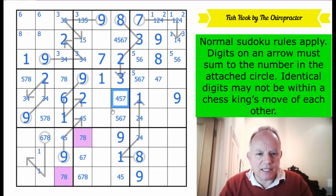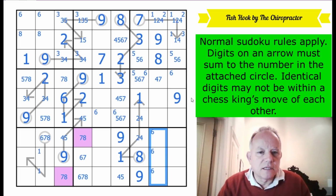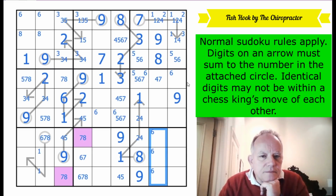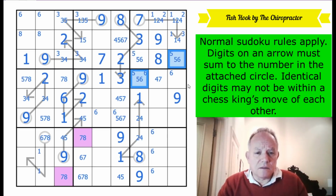That can't be a 6. In fact, 6 is now in one of those two cells, and one of those two, which is quite interesting because it's also in one of those two. So there's a 6 in one of those 3 in column 8. That can't be a 7. That is in fact a 5, 6 pair, just as that is. So those two have to be the same. Let's just colour them.